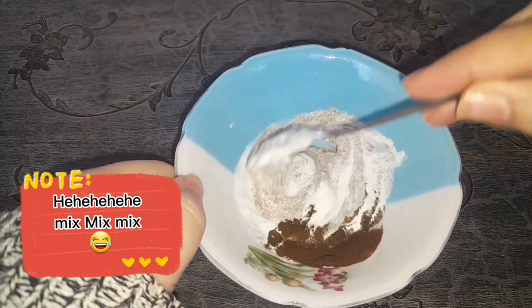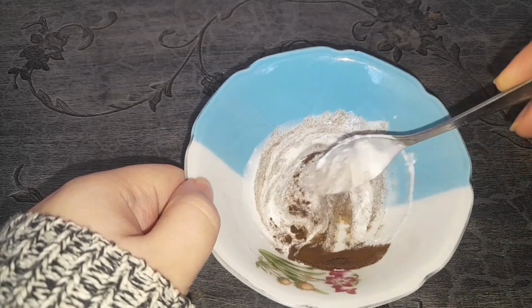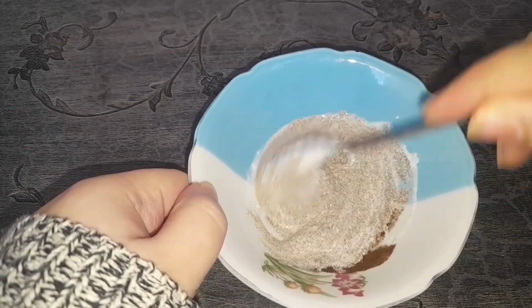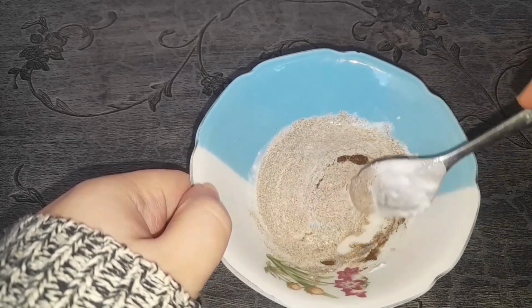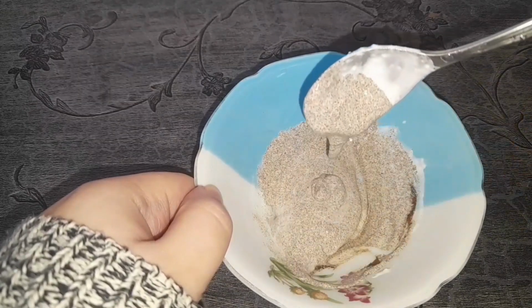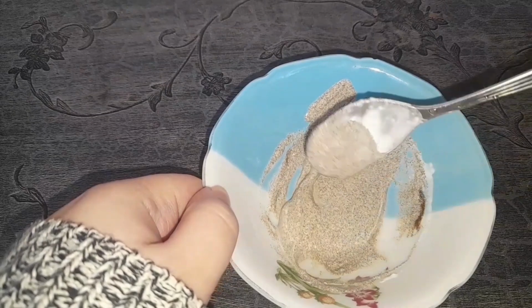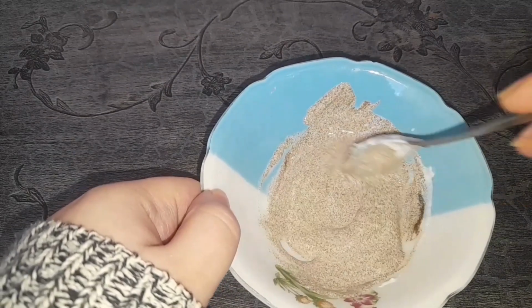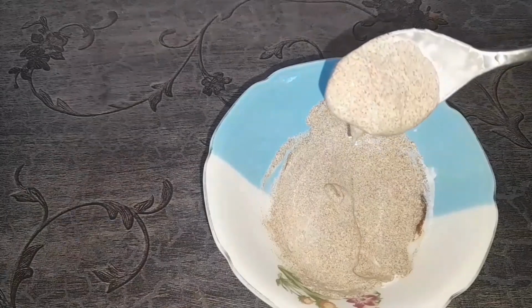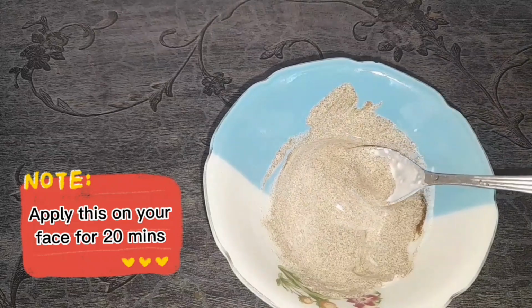Mix, mix, mix. So finally it's mixed. Apply this on our face for 20 minutes.